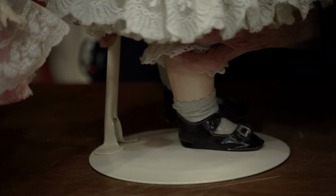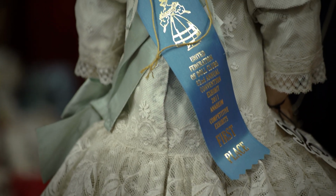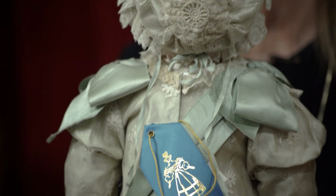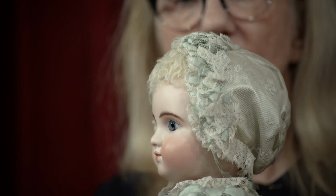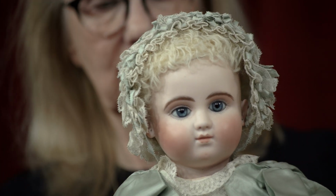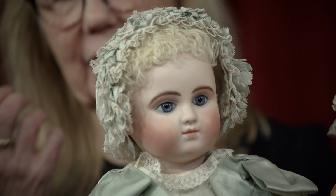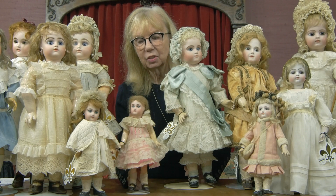The Steiners are notable for having a much more childlike face. They never got really highly dramatized like the Bru or like the Jumeau, but very round, almost Germanic type looking face, like German dolls more. Very, very beautiful and gentle.